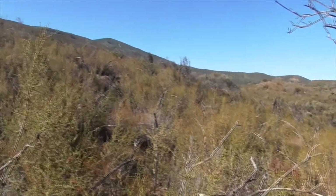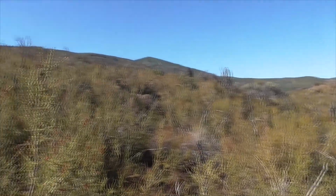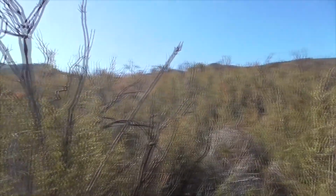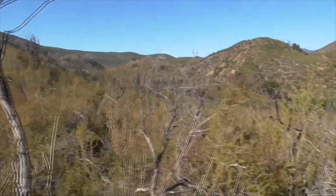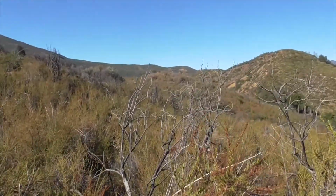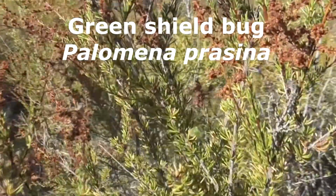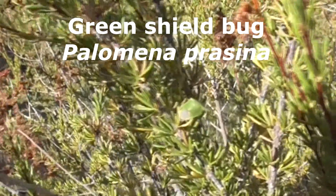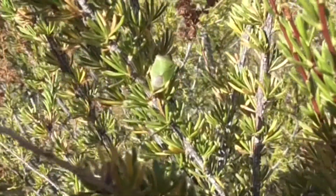And he's kind of like the first one to come back and take over, so he's kind of the ruler, or the gobernadora, that's what they call him out here, because he's the most dominant species of this hillside. And here we have a little bug in our chamise. Let's see, there he is. You see that little green bug right there? It kind of looks like a leaf.